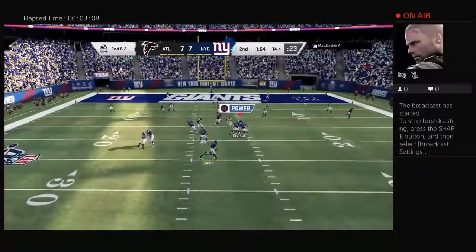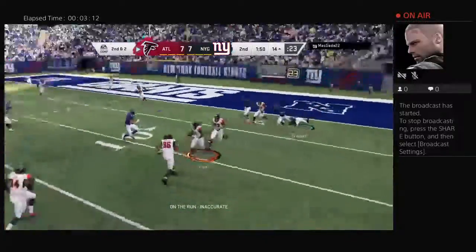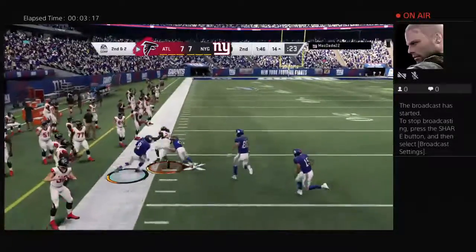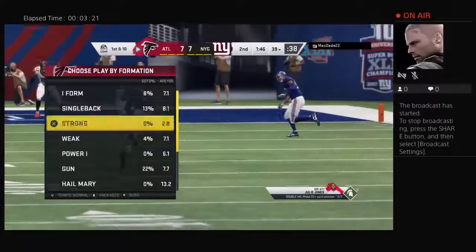Looking to throw again on 2nd down. Jones flush to his right. Oh, a ball batted in the air, and now it's intercepted. It's Desmond Trufant.